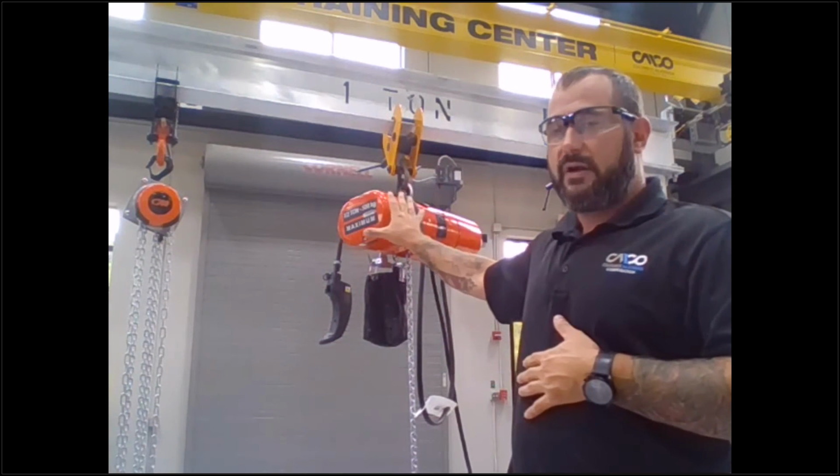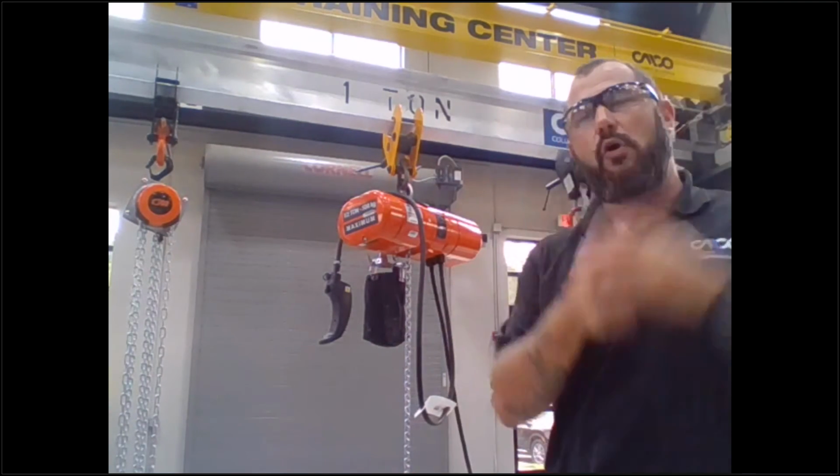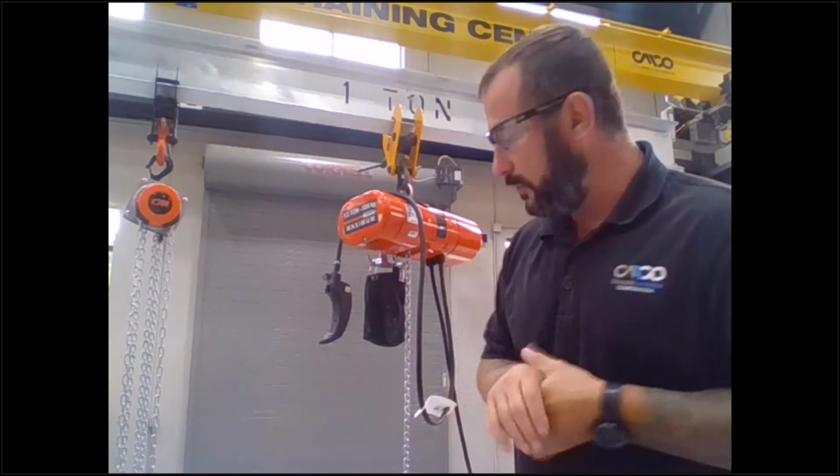So that's the Lodestar VS. I'm going to show you the Hurricane and the Tornado next, and then I'll go grab the Shopstar VS and we'll swap it onto one of these beam clamps real quick.